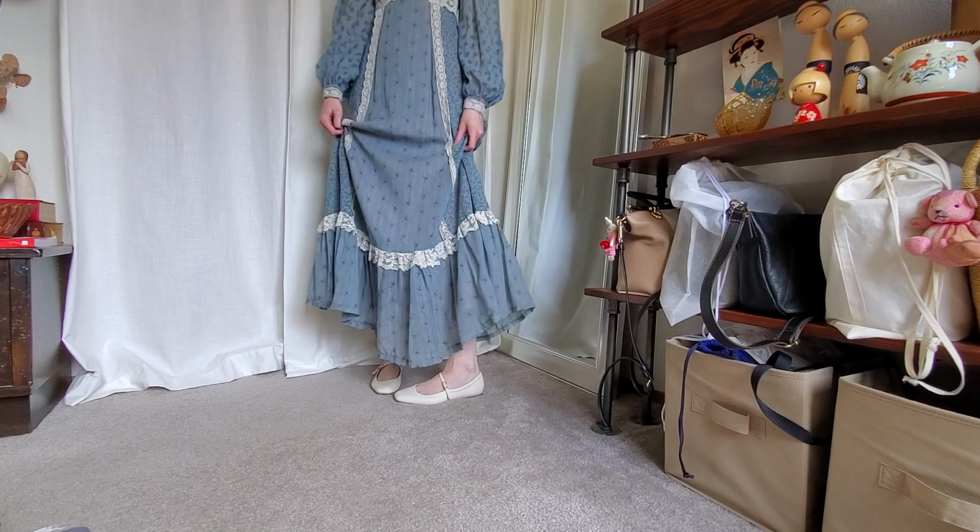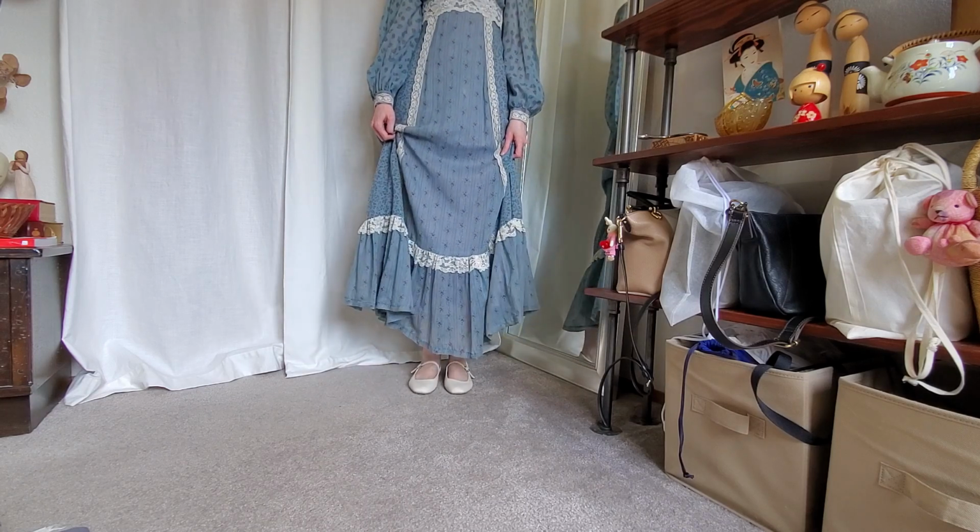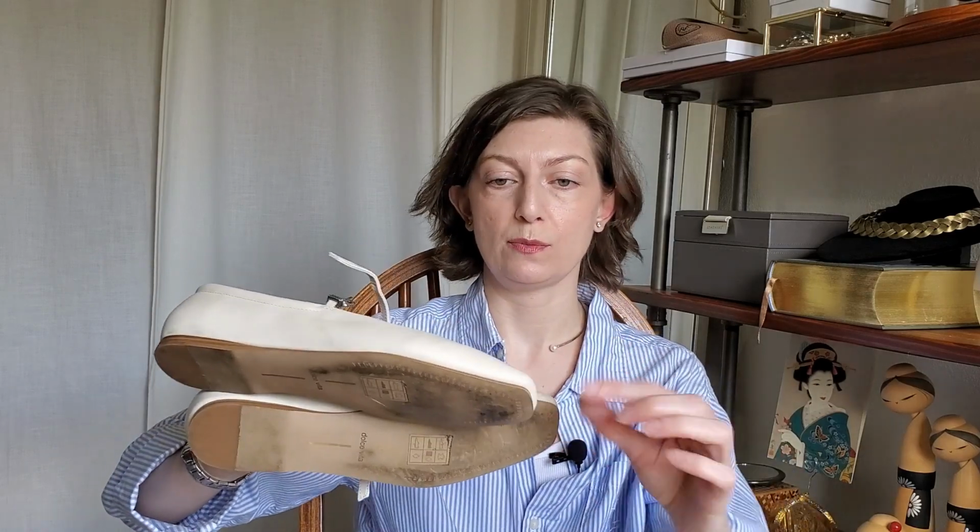I put them on and it looked great with the outfit. It didn't cut off my foot like I thought they would, and I think that's because they narrow here instead of just being a full square, if you can see that. My parents loved them. The salesperson loved them. They are a full size too small.